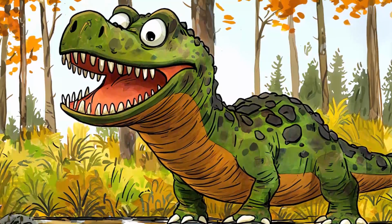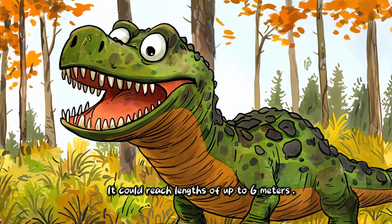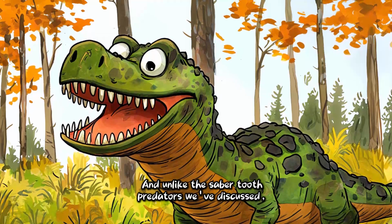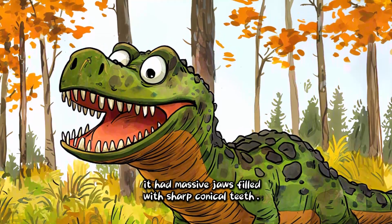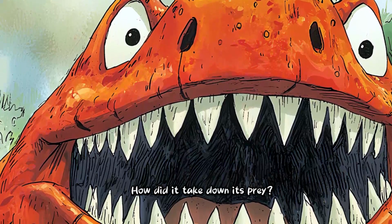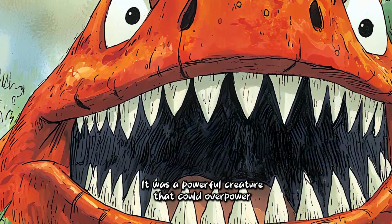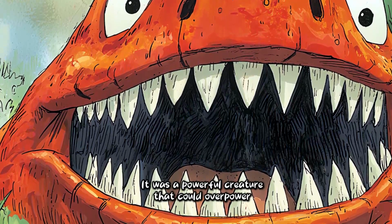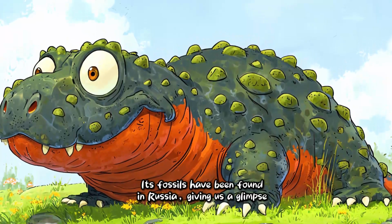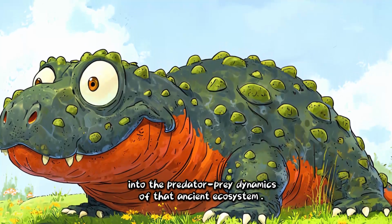And it was. Titanophonius was one of the largest predators of its time. It could reach lengths of up to 6 meters. And unlike the saber-toothed predators we've discussed, it had massive jaws filled with sharp, conical teeth. So no saber teeth for this one. How did it take down its prey? Titanophonius relied on brute strength. It was a powerful creature that could overpower even the largest herbivores of its time. Its fossils have been found in Russia, giving us a glimpse into the predator-prey dynamics of that ancient ecosystem.